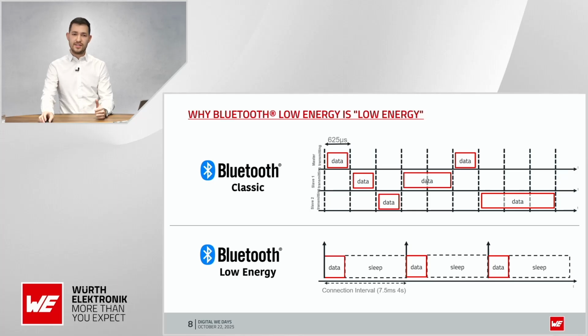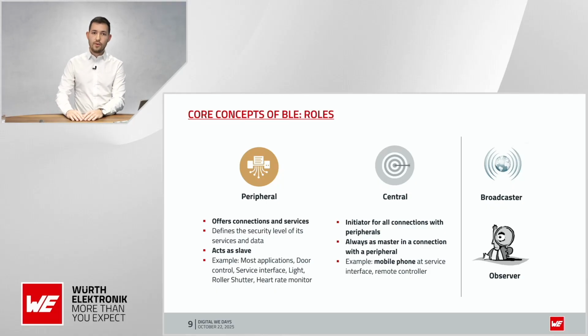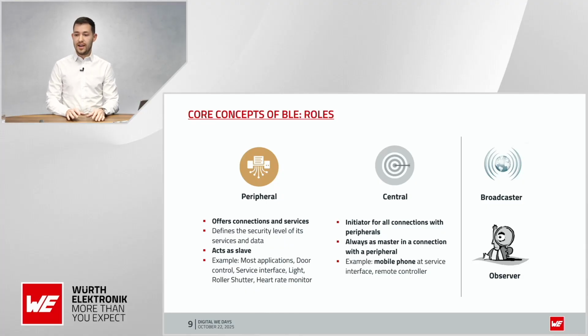You just want to, for example, turn a light on or off or read the temperature. Let's now talk about some core concepts in Bluetooth Low Energy, which are the roles, how a device can act. Two main roles are officially known. There are a couple of other roles as well, but let's talk about the two main ones.